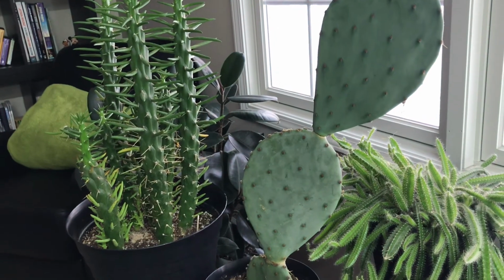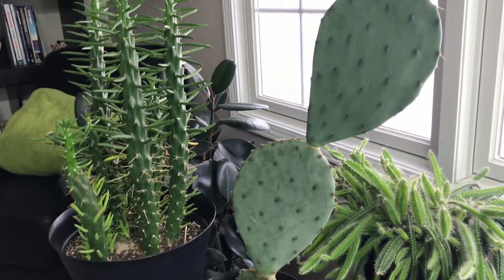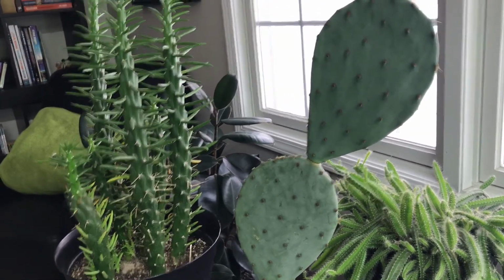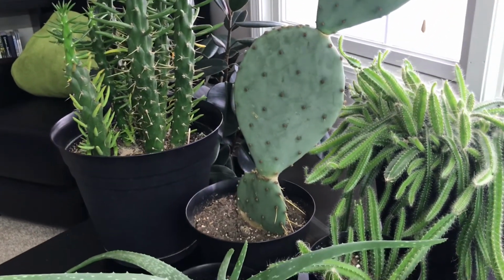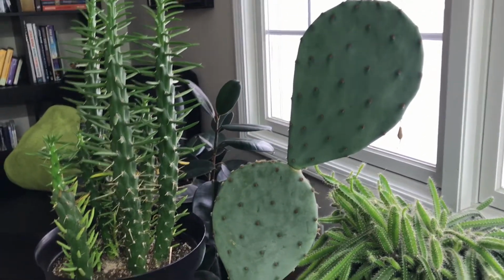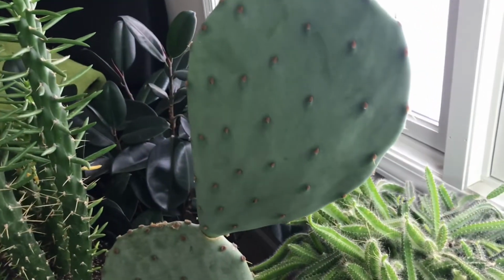So to experiment, I placed that other petal in the soil, and it rooted in like a week outside. That was the end of the summer. And I left it during the winter there to see if it's gonna get damaged. I just didn't want to risk this cactus because I just got it. But I think it's gonna be fine, and next year I might be leaving it outside.